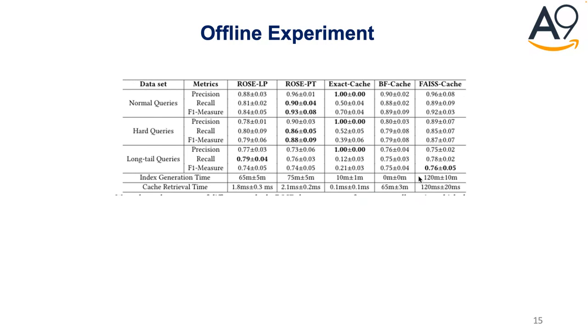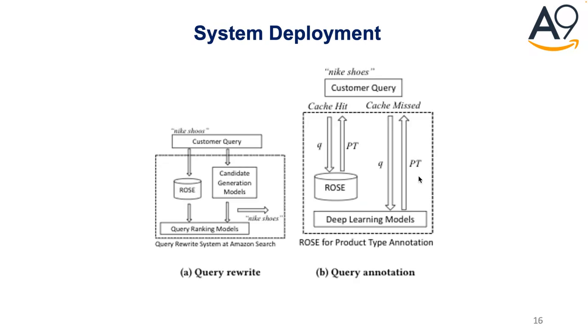We did offline experiments for this work. We compared it with some traditional caches, and we also built some caches using continuous nearest neighbor search methods. We can see from this table that in terms of F1, precision, and recall, in most cases our proposed method is better than the other methods. And when looking at the retrieval time and the index generation time, our proposed ROLES is also faster than all these existing methods.